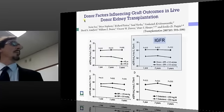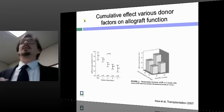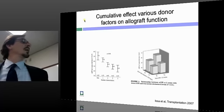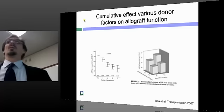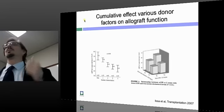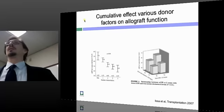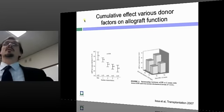So when you put everything together, in a multivariable model, I don't have the data here, these factors remain independently associated with graft outcome. And if you see here, if the donor had none of those factors, was a young guy with no cholesterol, normal blood pressure, etc., the recipient had a very high GFR. If the recipient received an organ from a donor who was older than 45, low GFR, a high cholesterol and blood pressure more than 120, that recipient had a much lower GFR, and this is adjusted for all the recipient factors.